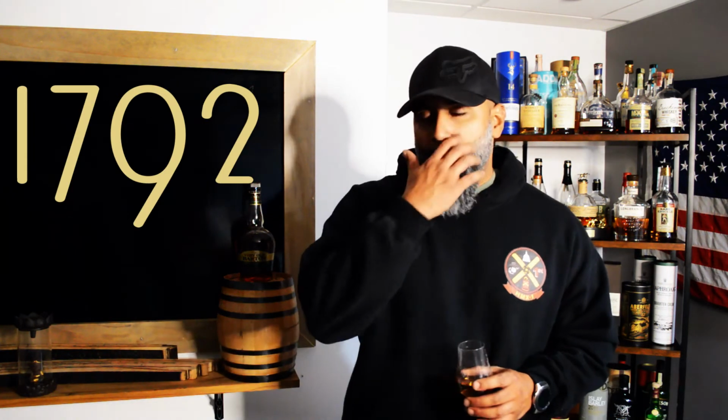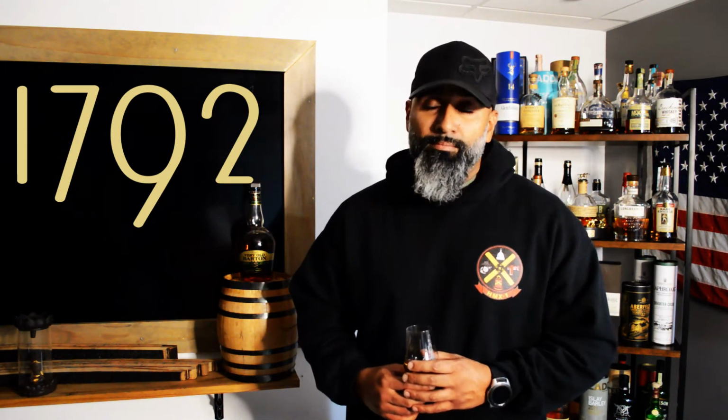Here on Bottled and Bond, I'm Ozzy. This is Very Old Barton Bourbon whiskey, from the Barton Distillery in Frankfurt, Kentucky. This is the 86 expression. Like I said, good for the price and everything else to mix.